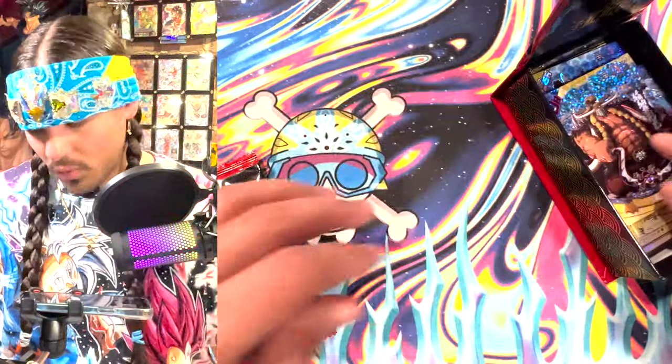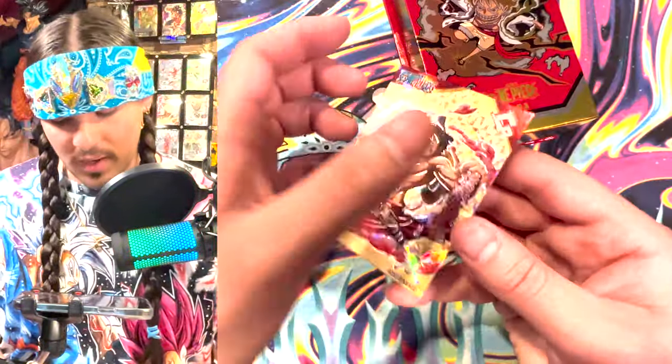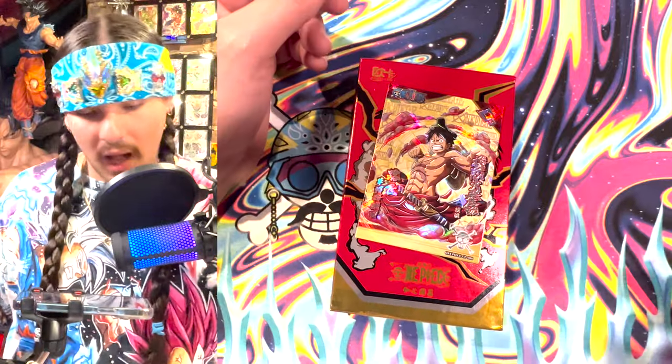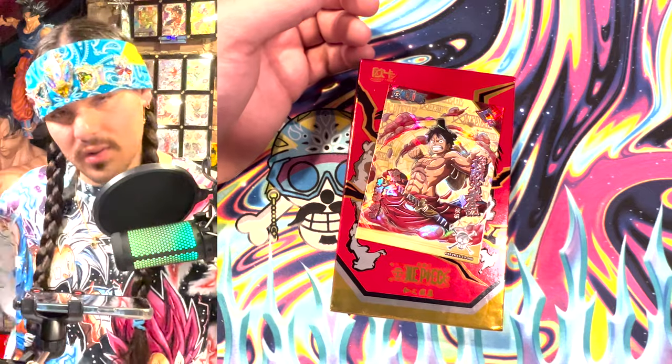All right, so there's one cool card. Pretty good, but these cards were very premium. I mean, this card is definitely super awesome. This box is amazing. All the cards really did look very good for the most part. So I would say this is definitely a worthwhile pickup. I'll probably rip some more of these.